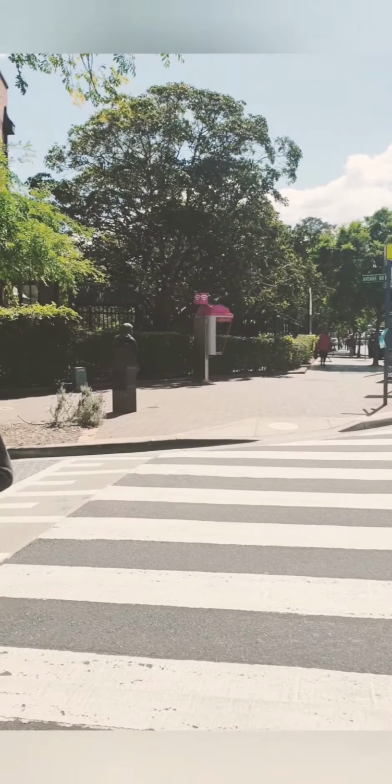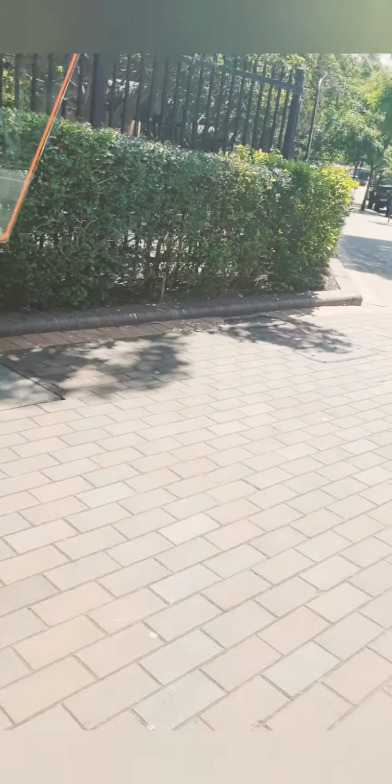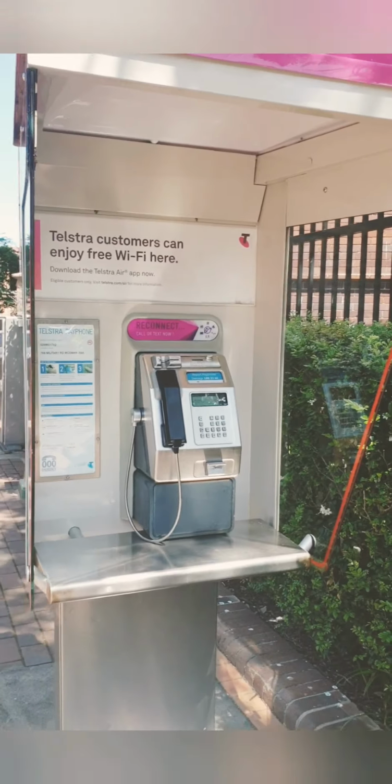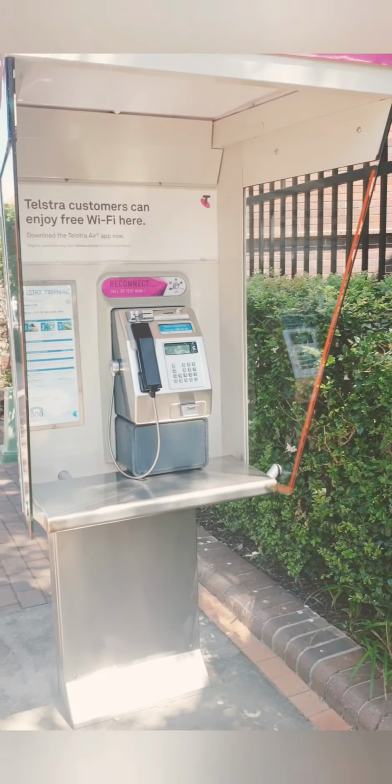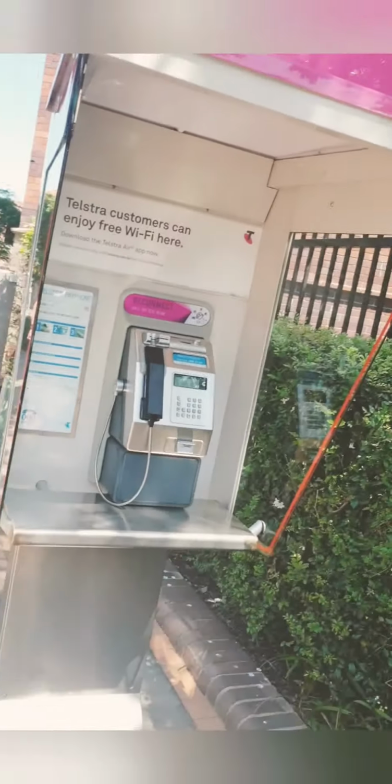This is a high school here, and even the classic payphones are still available here in Australia. Look at this, those for the company. They're still ongoing, telephone booths everywhere. So yeah, they're still ongoing, guys.